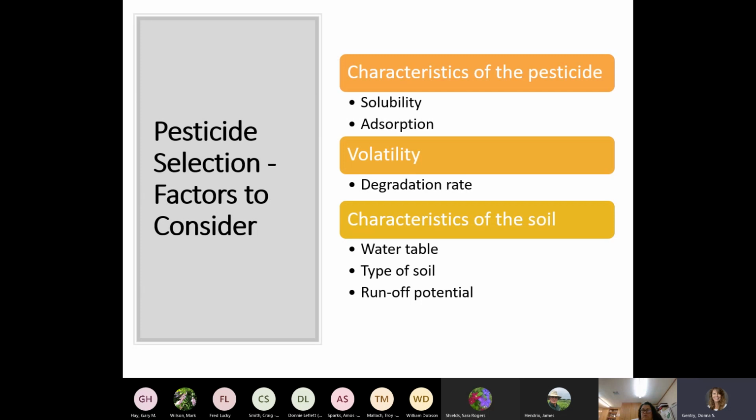Some of the pesticides are very volatile, which means they have a high vapor pressure. They're more apt to volatilize and move from the target site, and they could drift onto somebody else's field or yard or whatever and cause some damage. The degradation rate basically is the rate at which that pesticide dissipates after you apply it. A lot of people call it the half-life of the pesticide.